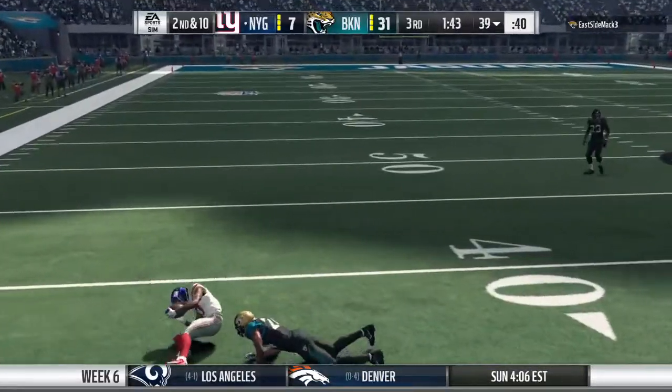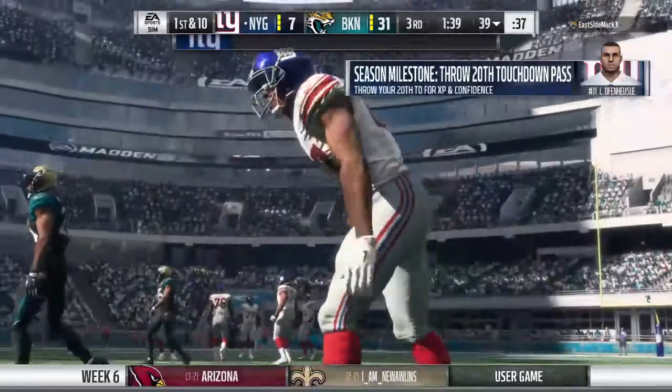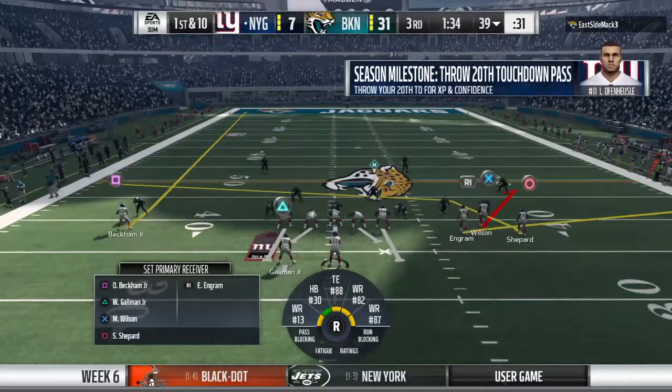Looking left side, and he's got a man. It's Shepard. And he gets this one just shy of the 40. They'll mark him down at the 39. It's a pickup of 16 there, and it'll lead to a new set of downs.